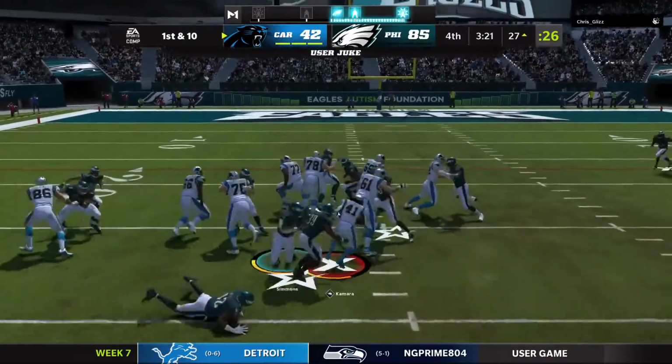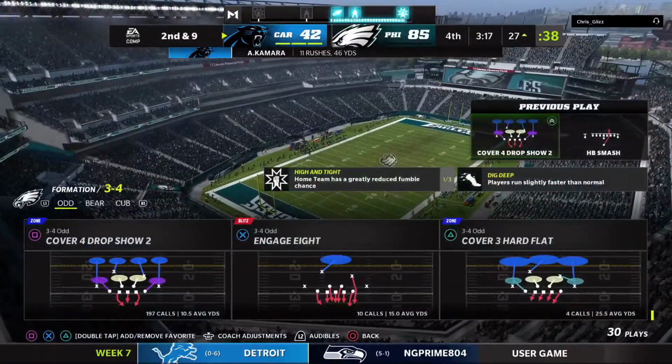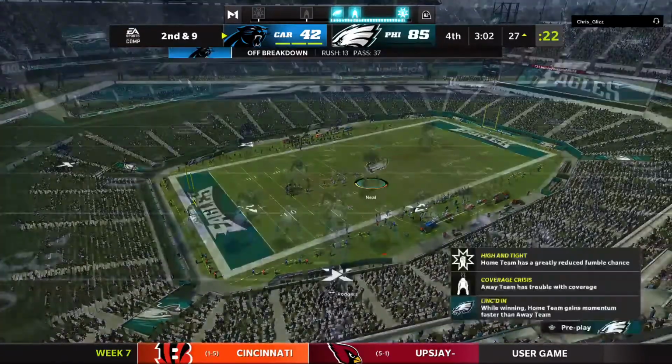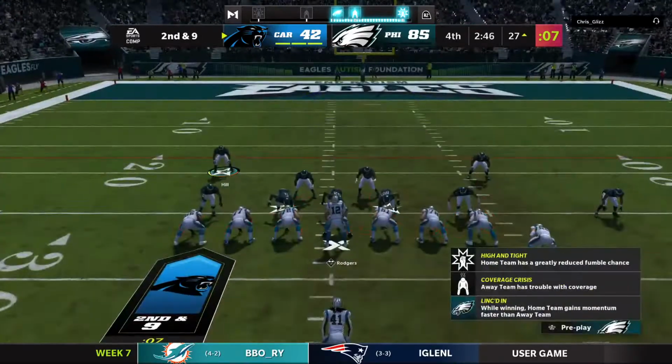Now a handoff. Here's Kamara. Just a yard on the first down carry, so it's 2nd and 9. Yeah, things were pretty stacked up there in the middle of the line. A lot of bodies, not much space. I think ultimately he was fortunate to get anything out of that run.